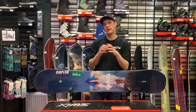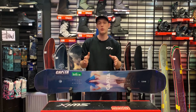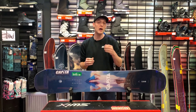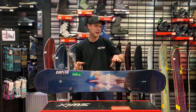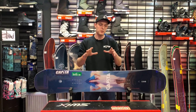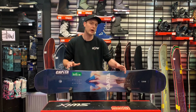But you need to bear in mind that that table is for all mountain riding. So for freestyle riding, you generally want to go a little bit smaller, so you've got better swing rate for when you're doing spins. And then for freeride boards, generally you want to go a little bit bigger, but that's not always true, because as I said, sometimes you get those short wide boards. So use that as a guidepost and then go from there based on your style.